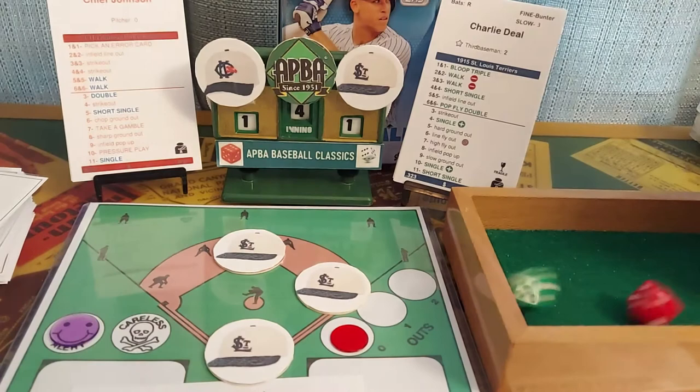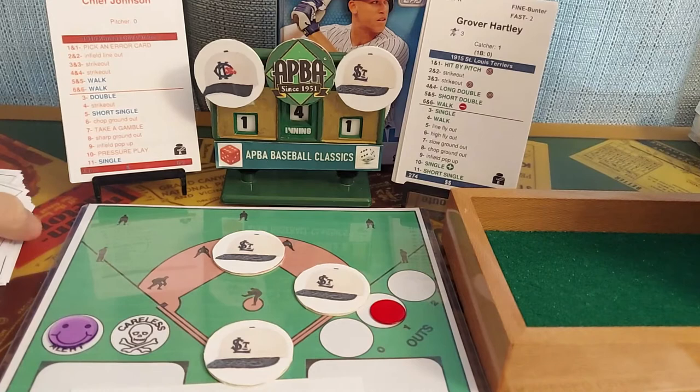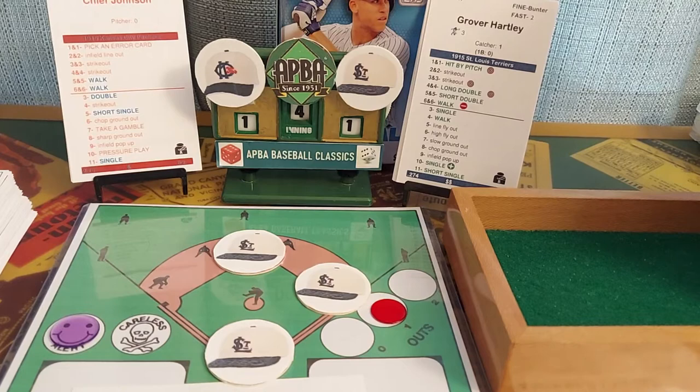Seven is off the batter's card. That's a high fly out to right field. Brings up Grover Hartley. One away, first and second. Terriers threatening. They already have the umpire on their side. He's mad at the Packers bench for the rest of this inning.